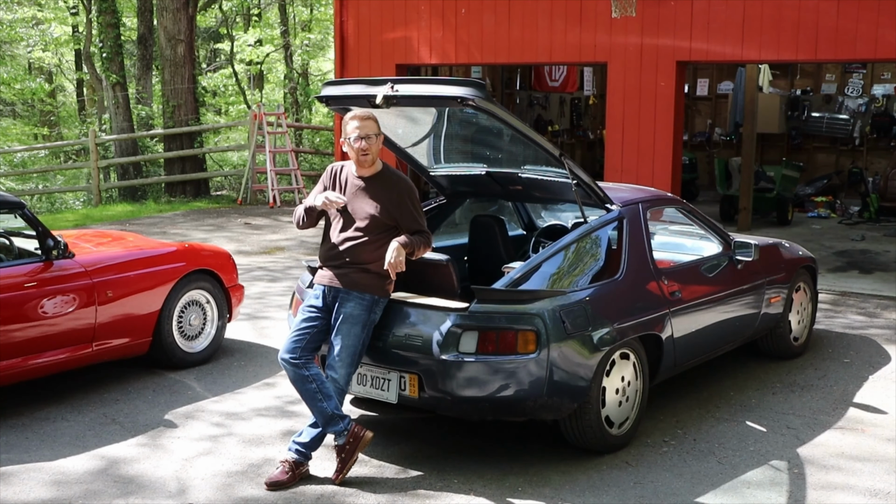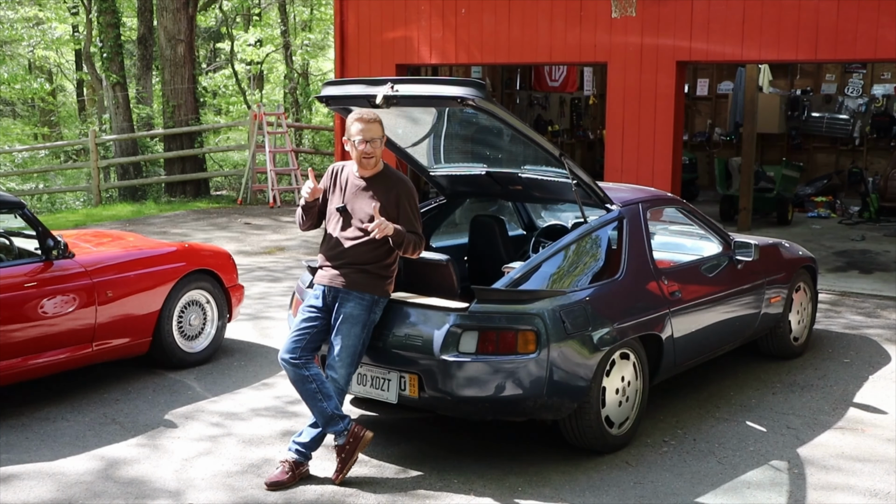At some later stage, I do have some new leather seat covers for this car. We're not going to do that today. That's going to require a bit of money, I think, to put on, but it's going to be worth it.